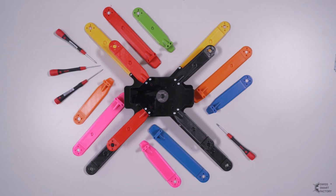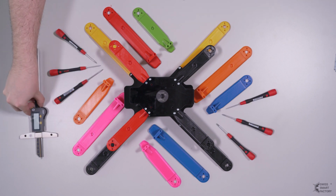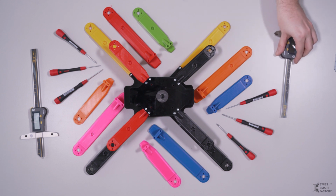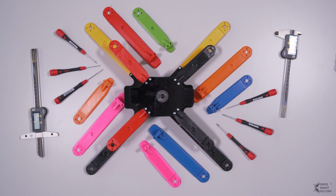The same for the tools. Knowing what tools are where and being able to trust the condition of any device you need to assemble the products will make your production more resilient. So this is where smart storage comes in.